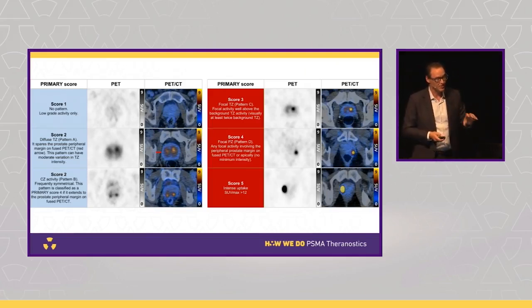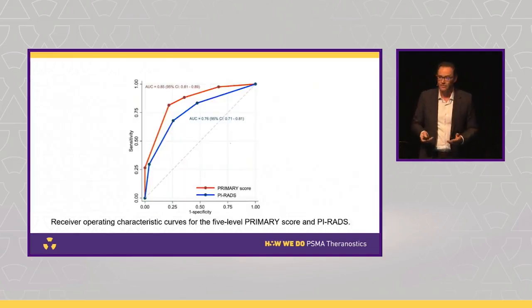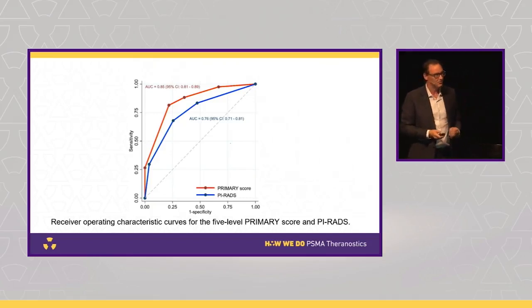And when you apply this Primary score to that cohort of men, not only did this score correlate very well with the chance of there being significant cancer, but when you compared it with MRI, it actually outperformed the PIRADS scoring in that group of men. So we're well on the way to developing good, standardised, reproducible methods to use PET scanning in this setting.